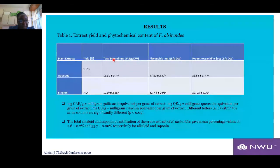For the total phenol content, the aqueous extract gave a value of 13.39 milligram gallic acid equivalent per gram of extract, while the ethanol extract gave a value of 17.07 milligram gallic acid equivalent per gram of extract. And for the flavonoid, the value of the aqueous extract was 47.80, while the ethanol extract gave a value of 82.44 milligram quercetin equivalent per gram of extract. And for the proanthocyanidin, the aqueous extract gave a value of 31.58, while the ethanol extract gave a value of 32.98 milligram catechin equivalent per gram of extract.